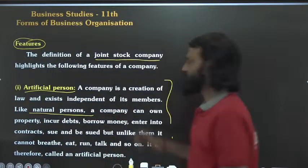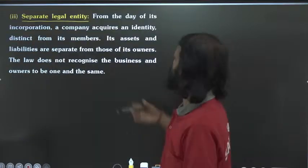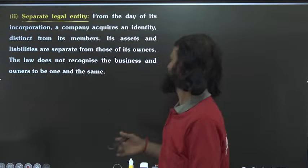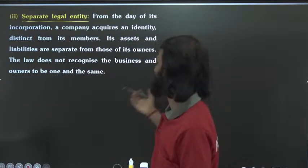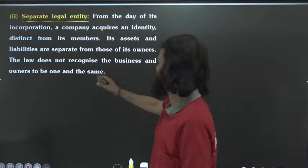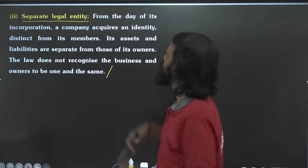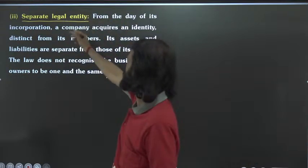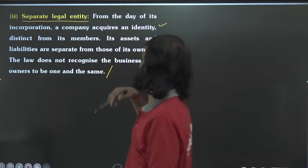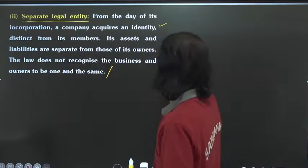So, that is incorporation. A company acquires an identity distinct from its members. Its assets and liabilities are separate from those of its owners. The law does not recognize the business and owners to be one and the same. Here it says separate legal entity. A company is a separate legal entity. From the day of its incorporation, a company acquires an identity. The company gets its own identity distinct from its members. Its assets and liabilities are separate from those of its owners.